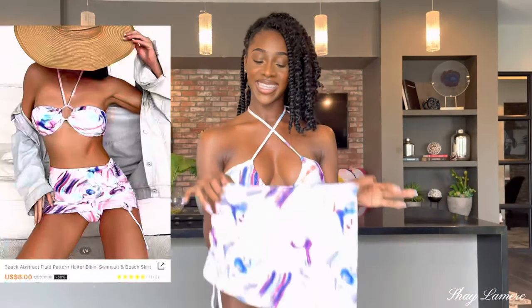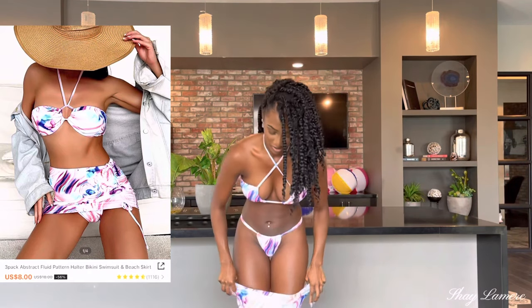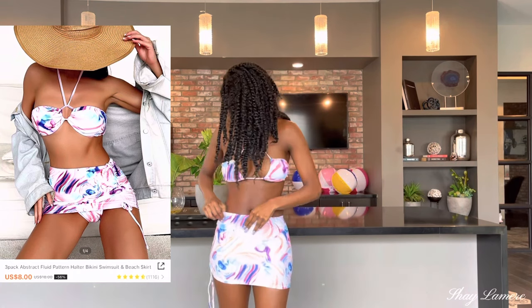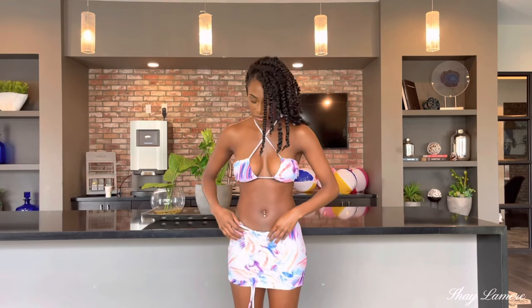Surprise. It came with a skirt, y'all. It came with a skirt. So, just when you thought it couldn't get better, it gets better. Of course, you can wear it to the side. Like this. You can bring it to the front. It has a scrunch on it.